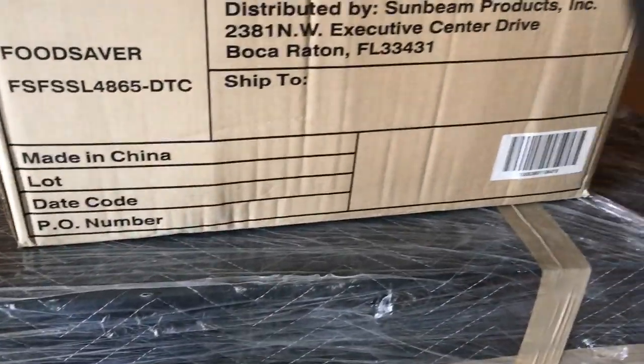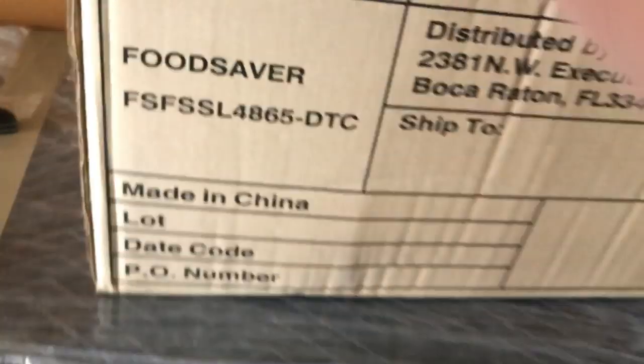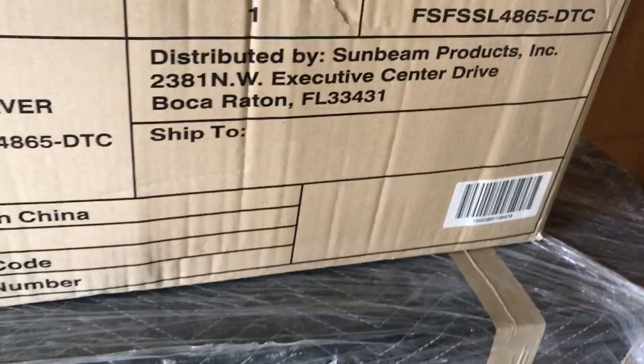So I think I might take this back and go ahead and list this because it is in the box. The box looks okay. There's a little bit of damage on the box up here, but it's not too terrible. I can just slap a label right on this and ship it out if I can get a buyer. That might be like a $100 item, potentially.